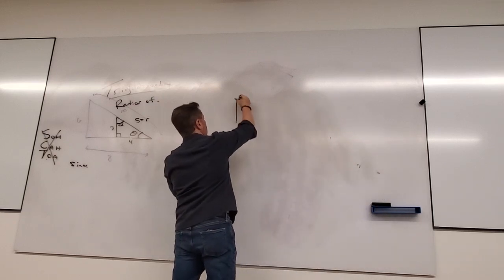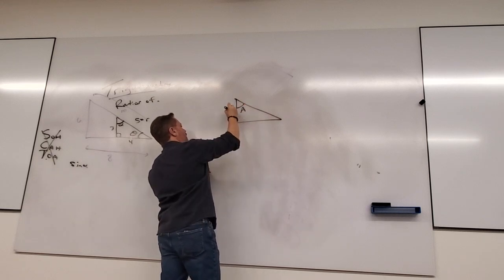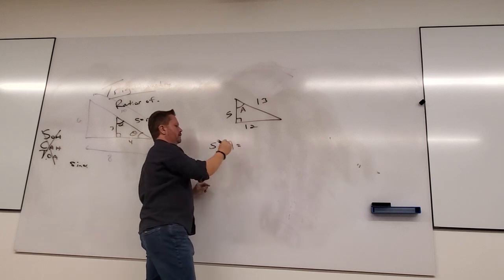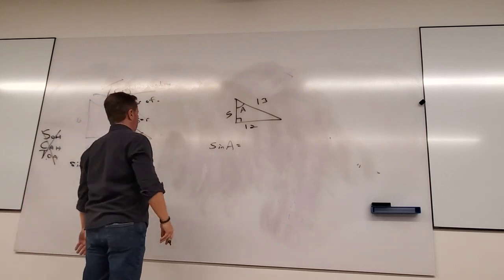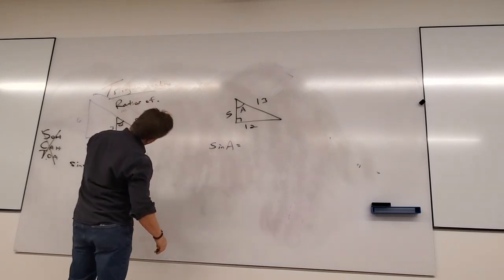So if I had this triangle, and I'll just give us a nice angle A, and I want to know what the sine of A is. Is my angle in the base? No. So how do I take care of that? Turn the paper, right? So what's the y-axis then?